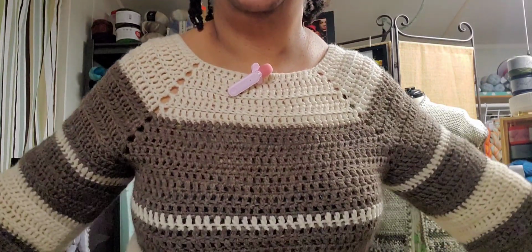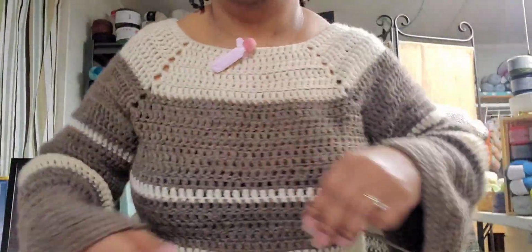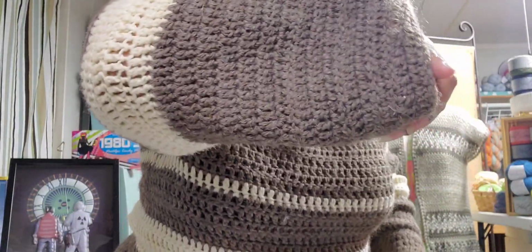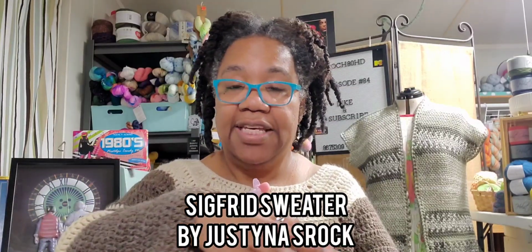All right, before I go on, I want to just show you a little bit of what I'm wearing. I don't think I have worn this on camera since I made it last year. This is the sweater that I called my Bougie Belle sweater. I can't remember the name of the pattern. I'll put it on the screen somewhere. And I made this as part of Young Folk Knits Bougie sweatshirt make-along last year.